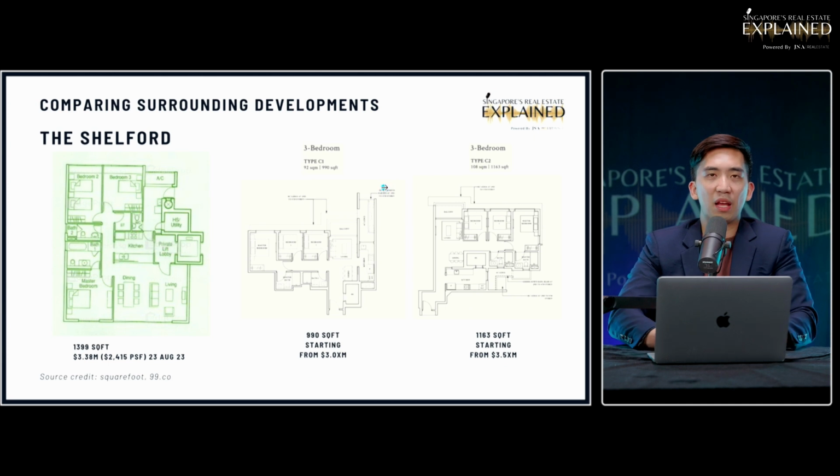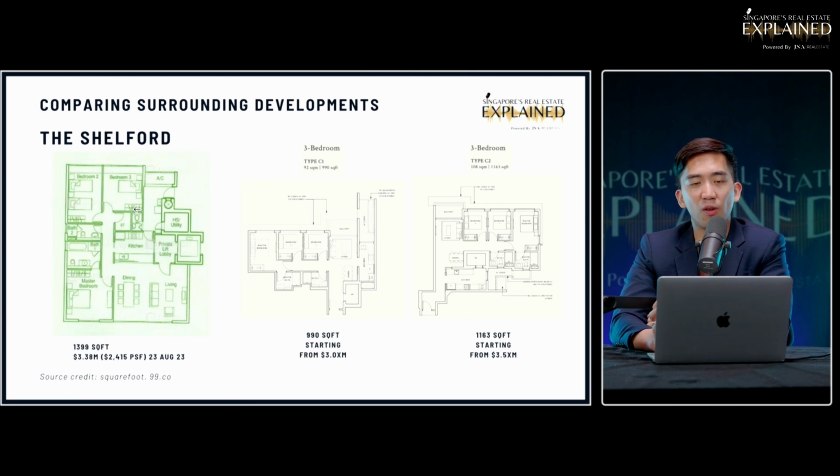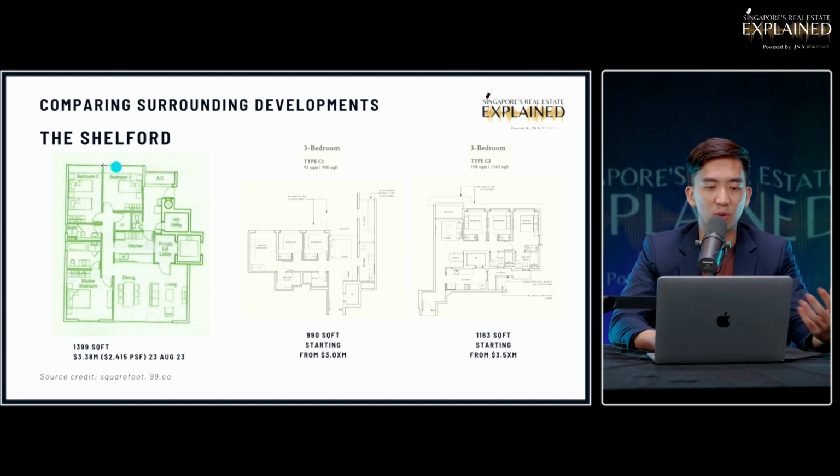So what we can do is compare the layout. Layout-wise for Shelford, of course the master bedroom will be bigger, and bedroom 2 and bedroom 3 are about the same. But for an older development like Shelford, you can see there's a lot of bay windows. Those were the days when developers wanted to maximize profit, because they were not charged development charges by the government on bay windows. So they built a lot of them. In some cases they even have them within the bathroom. But this is still decent, not too bad.